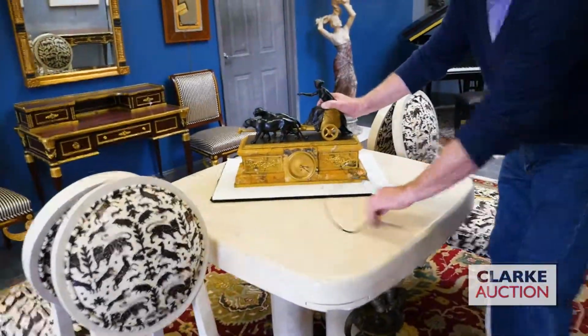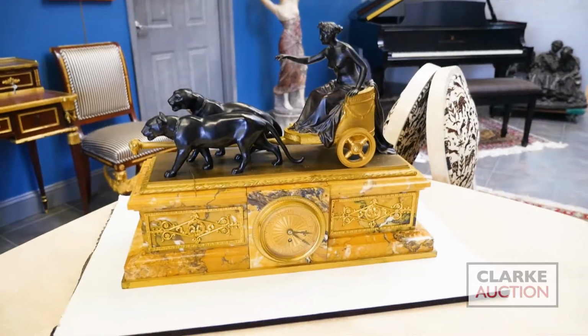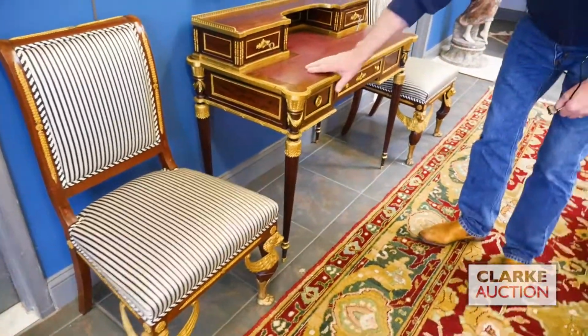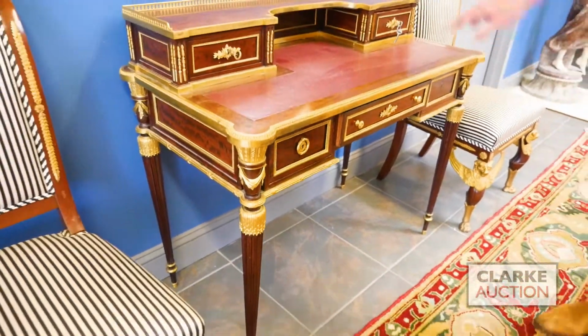On top of that, we have a wonderful and rare bronze clock by Ouillet with the panthers and the chariot on top. Beautiful bronze work. We have a lot of nice 19th century bronze furniture, both from Fifth Avenue and from other locations in Garden City. We have this wonderful leather top desk, sort of Linky quality. Came from Garden City, estimated 8 to 1200.